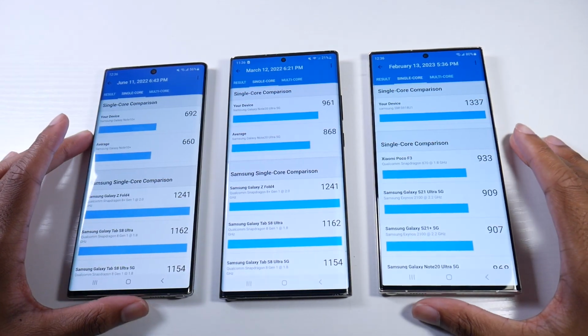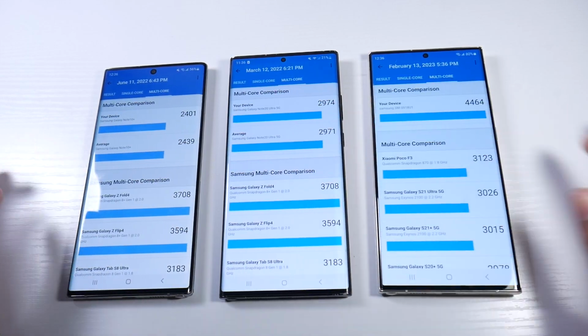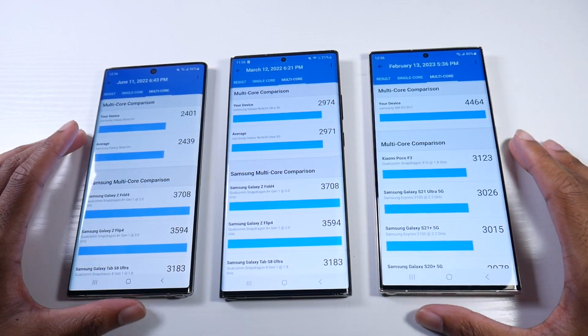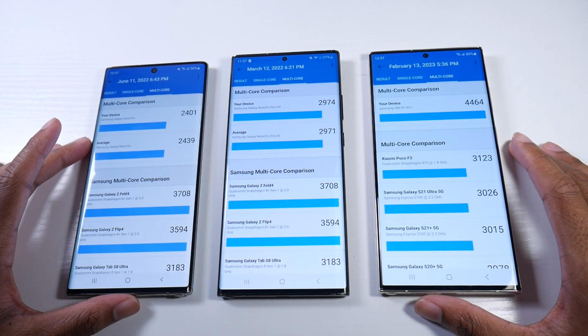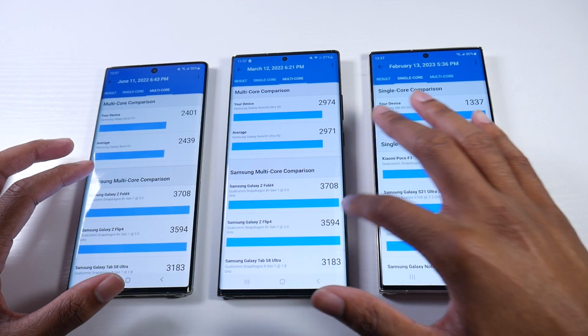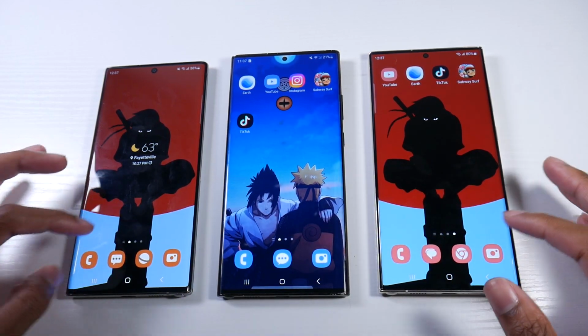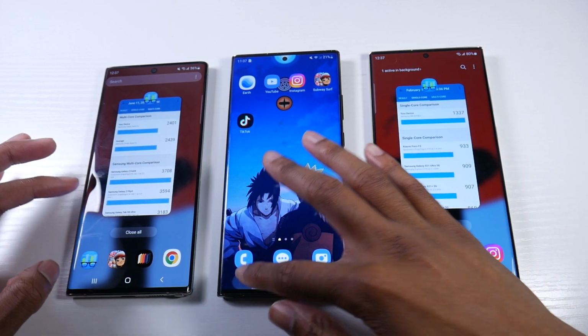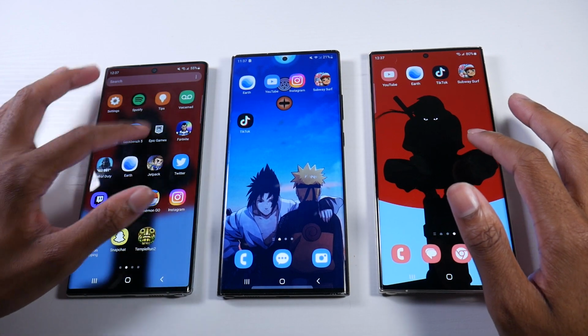Alright guys, here are the Geekbench scores, as you can see, for the single core, and then here are the scores for your multi-core. You can see the S23 Ultra, just a massive jump when it comes to these scores here. It's a very, very fast phone. But like I said, for the average person, you're not going to notice that big of a difference. So I'll show you guys something here.